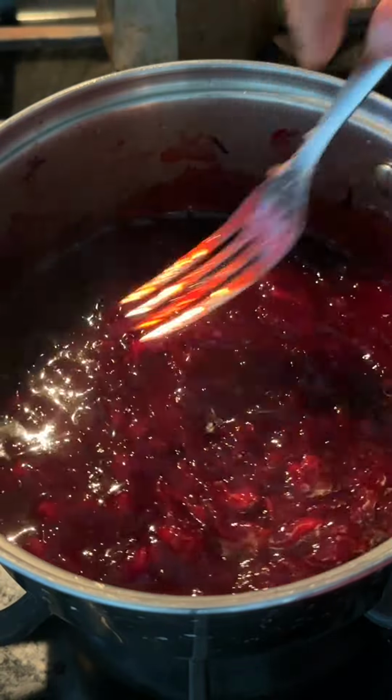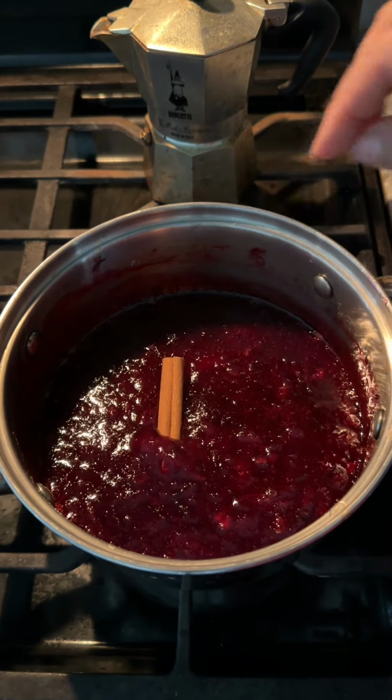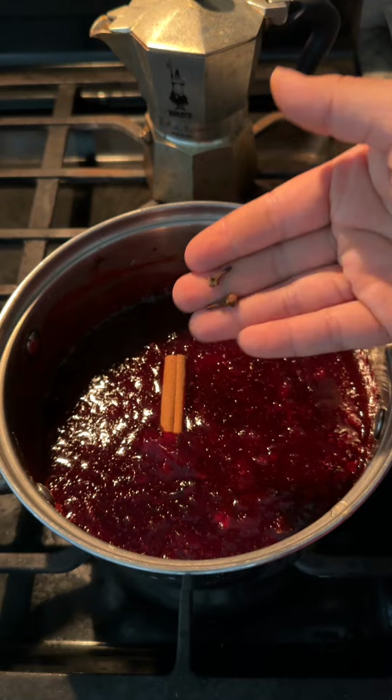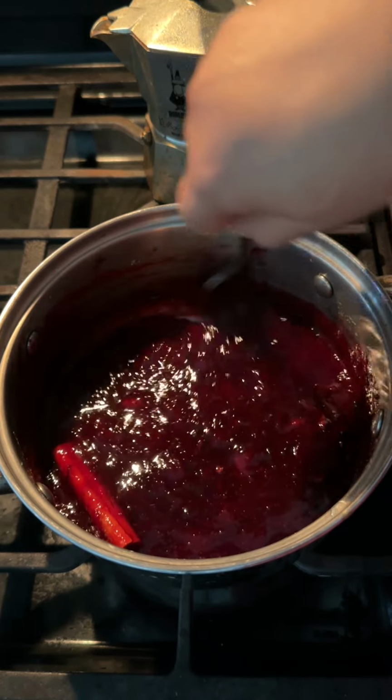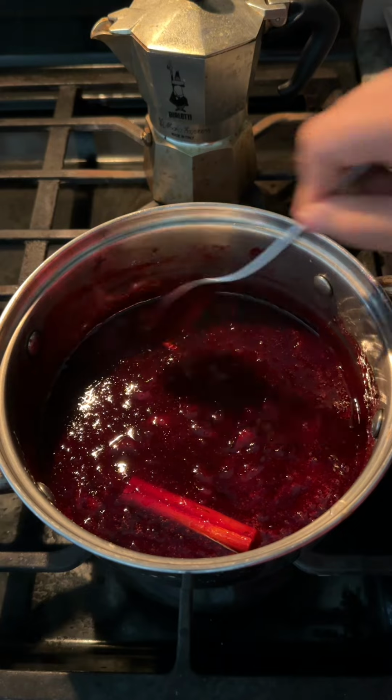I think I'm just gonna let this cook down. I'm also gonna add in some cinnamon in here. I think that's gonna make it taste really good. And maybe 2 cloves. This way it can be a little more spiced. And it won't taste like we're just having Jamaica candied.